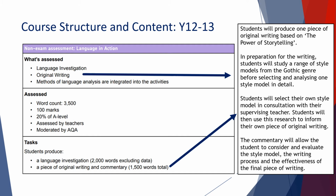For the original writing, students produce 1 piece of original writing based on the power of storytelling. In preparation for this writing, students will study a range of style models from the Gothic genre, everything from Frankenstein to Rebecca, before selecting and analysing 1 style model to analyse in detail.